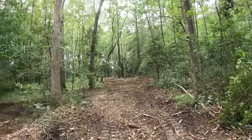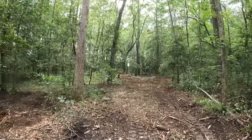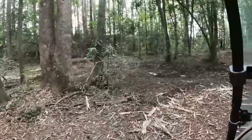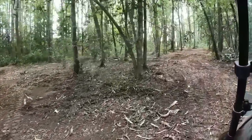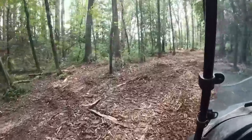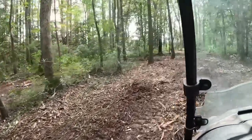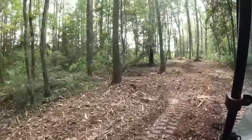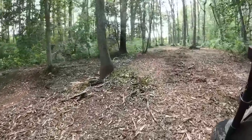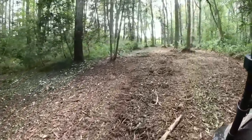Let's go, I think I hear them down there working. Let's go check it out. He's been busy down here. Got me a nice little trail through the woods. So this was literally so grown up, it was about impossible to walk through here, but we did it.